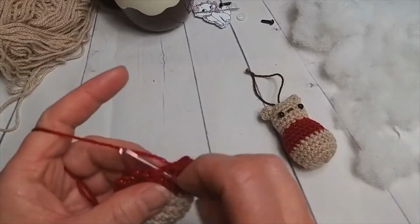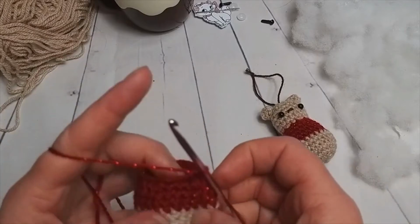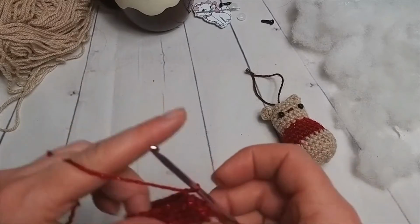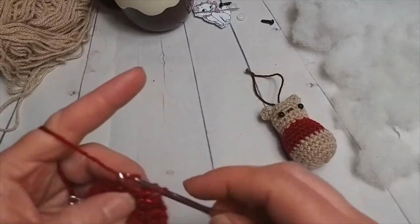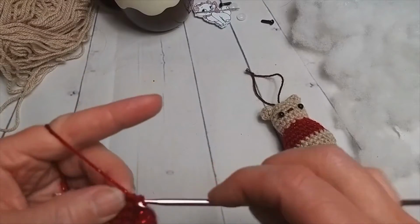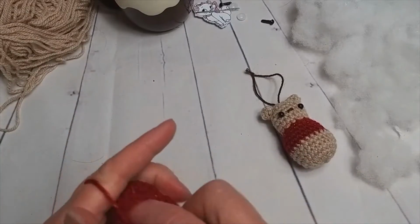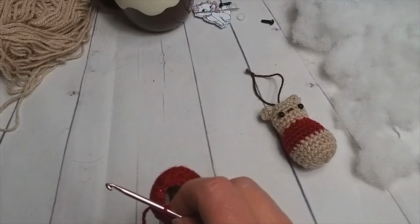So 2 together, 1, 2 together, 1, 2 together. There should be 6 of these. This is our third, and 1. It's squeaky, this wool. 2 together, and 1, 2 together, and 1, and there should be 1 more time. So there were 6 times we did that. 2 together, and 1. So we are now down to 12 stitches. We should be down to 12 stitches.